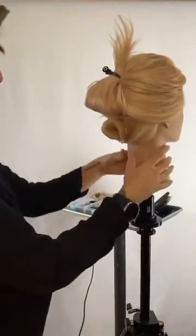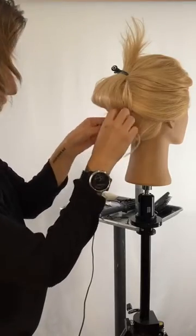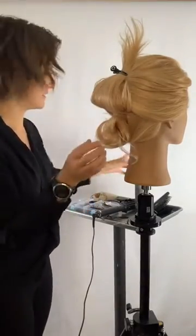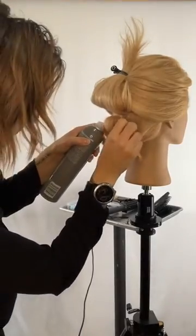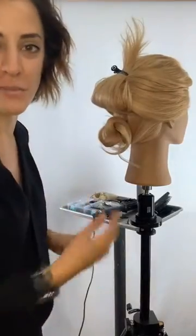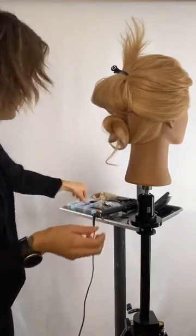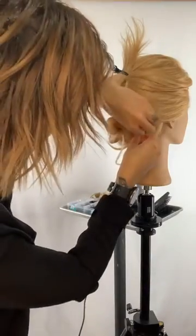And all I'm doing is just crossing my pins so they catch each other. Okay. I'm going to move this up just so I can see what I'm doing. And this is where I'm going to start pulling that little bun that I've created apart to create how big I want that bun to sit. I'm working on an angle, making sure I'm checking my symmetry. It's sitting in the center of the head, and then I'll start pinning the edges to create how big I want that bun to sit.